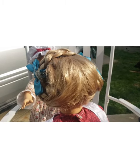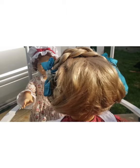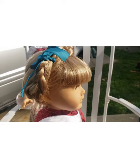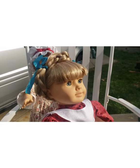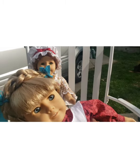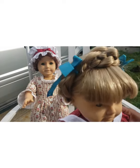And you know what? The gray eyes on Molly, to me, look bluish. And when you put them side by side with the Kirsten eyes, that's when you can tell that they're not really bluish. Okay, see, that's blue. But the gray eyes that Molly has, pretty much, I would say that was a blue.